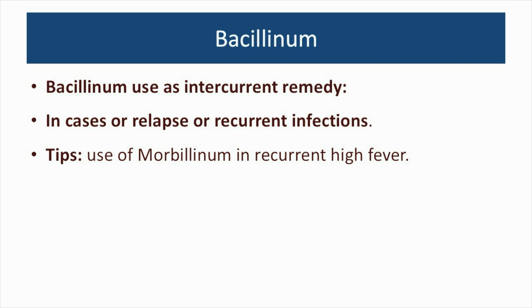Here I want to give you another very helpful tip. If the patient complains that he's getting infection with a high fever after every few days, give one dose of morbillinum as an intercurrent remedy and see the difference. Last winter, morbillinum worked wonders for me, especially in treating children who suffer from frequent fevers.